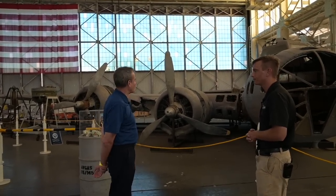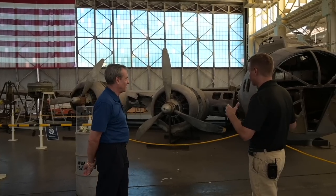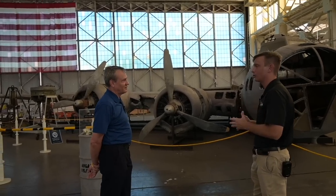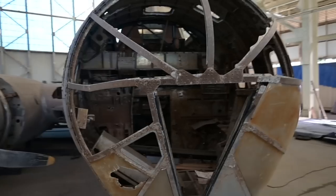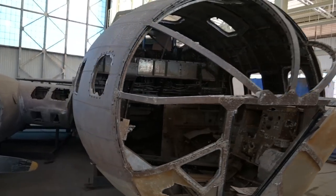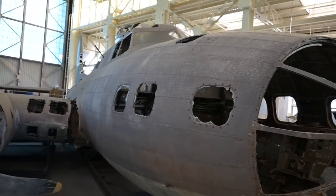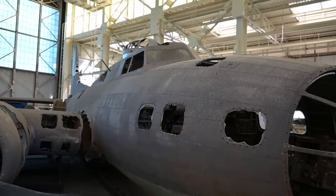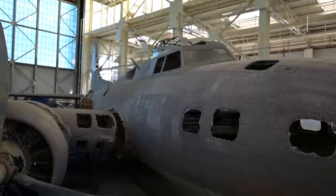Okay. So is there any plans to restore it, or is it going to kind of stay this way? From what I understand, it's more of a preservation project than a restoration. I see. From what we know, it's the only one with its extensive combat damage still remaining on it, on display. And having it down like this on its belly, it gives a different perspective of the B-17 as well. You don't normally see them down like this. You normally see them up on the gear.